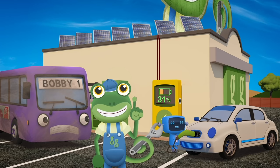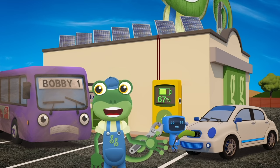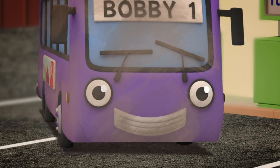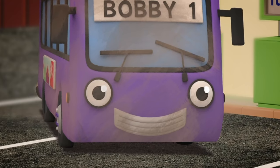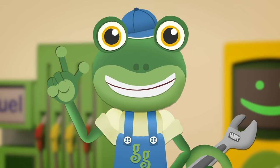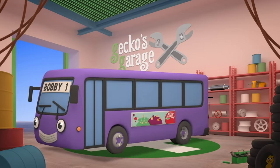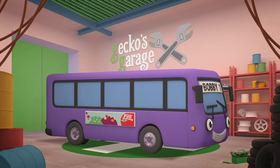I wonder. Hey Bobby, how would you like to get rid of your dirty old diesel engine and run on clean electricity instead? It's a big job, but I think the mechanicals are up for it. Let's get you into the garage and get started. Drive onto the platform and let's see what we can see. What do we need to do to make you run electrically?